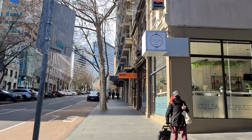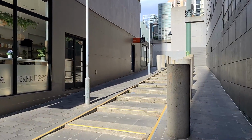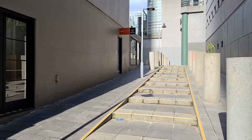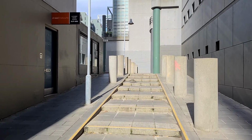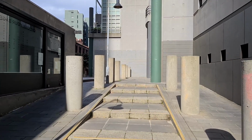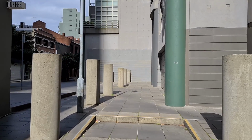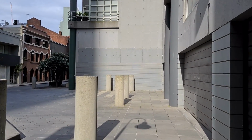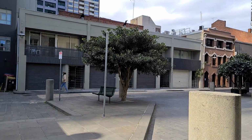The entry point to Punch Lane is quite different from other lanes. It has a series of low steps with concrete bollards and slopes on both sides. There's a wall in front of us, and we can't really see where it's leading us to. As we reach the paved ground, we see the space opening up on the left-hand side.